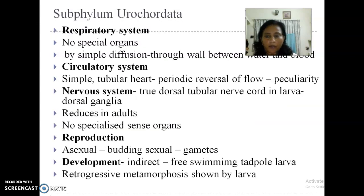Now coming to the respiratory system, here also like the case of Amphioxus, no specialized organs are there, but the body wall itself acts as the organ for respiration, through which gas exchange takes place by diffusion. The circulatory system is simple with a tubular heart and periodic reversal of flow. That's a peculiarity seen in these forms. Periodic reversal of flow of blood is seen in the subphylum Urochordata, unlike the case of Cephalochordates.